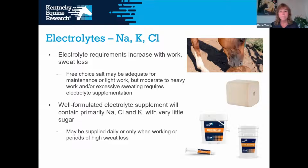And of course, KER has several well-formulated electrolyte supplements. Dr. Joe Pagan, the owner and founder of KER, did a lot of work prior to the Atlanta Olympics when everybody knew these horses were going to be in a very hot, humid environment. And so he formulated some excellent supplements. You can see there the Restore SR and the Race Recovery are two different kinds of electrolyte supplement regimens that you can utilize for your horses.